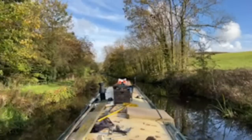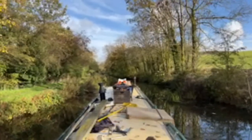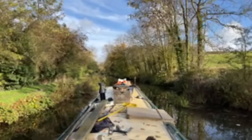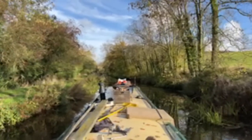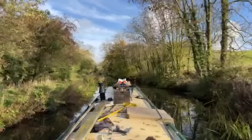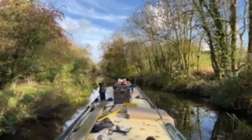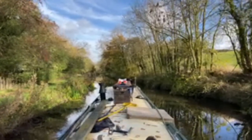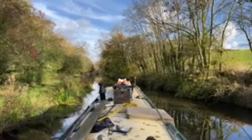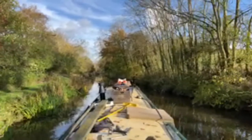Lovely rolling hills on the right hand side. And you probably can't make it out, but there's berries in the trees. Red berries. And the leaves, they're pretty much all fallen. The colourful ones have. They're still looking good. Plenty of weed in the canal, but I think we're making the best of the water that's been added since it rained recently.